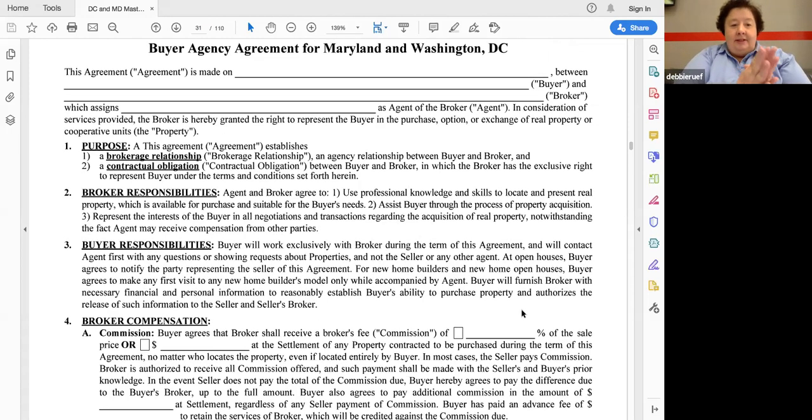Anyway, so which assigns. The broker is assigning you as the agent of the brokerage in consideration of the service provided. The broker is hereby granted the right to represent the buyer in the purchase, option, or exchange of real property or cooperative units of the property. Now, just like Virginia, Maryland, DC, all the same, the broker is the one in agreement with the buyer. So if something happens to you, whether it's a disagreement between the buyer and you, or maybe you've gotten sick, the broker can then assign it to somebody else. This document in all 3 jurisdictions gives them the right to do that.